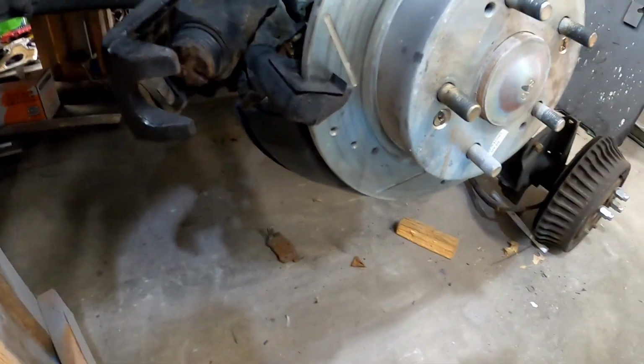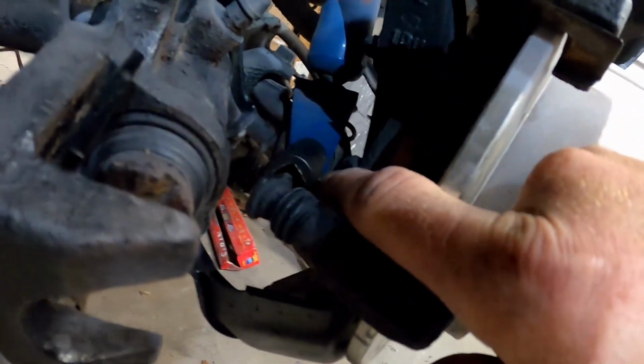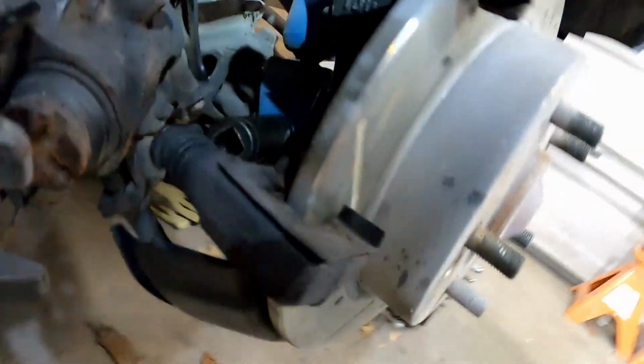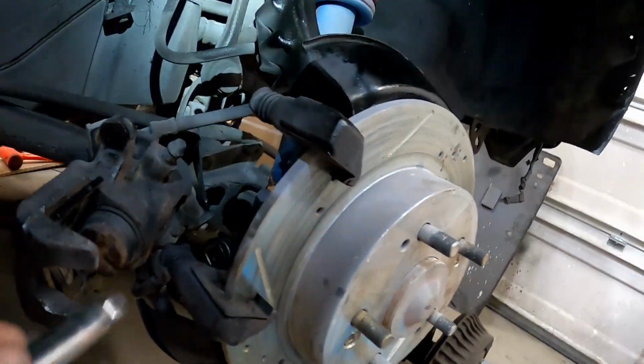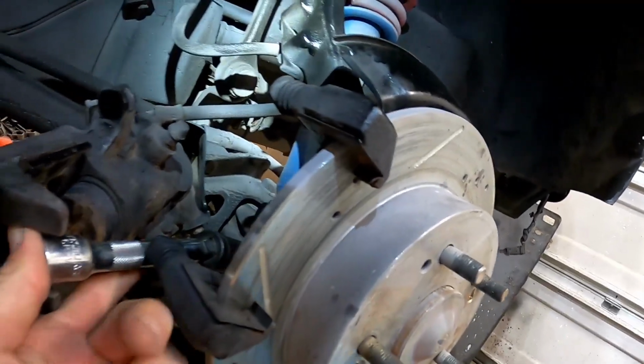All right, so down here in the wheel well area, the bolt to undo the lower mount is right there. I've got a socket on it. Pulled the rear caliper off to give me a little more access in here.